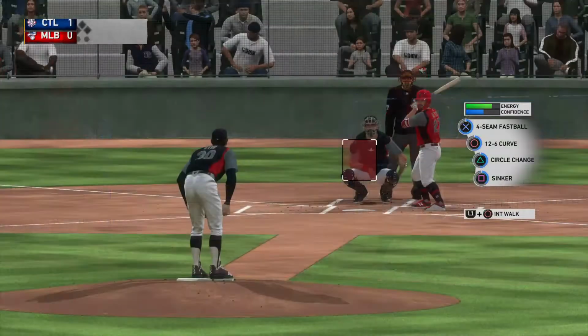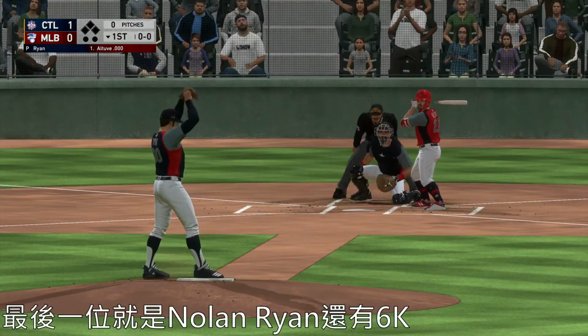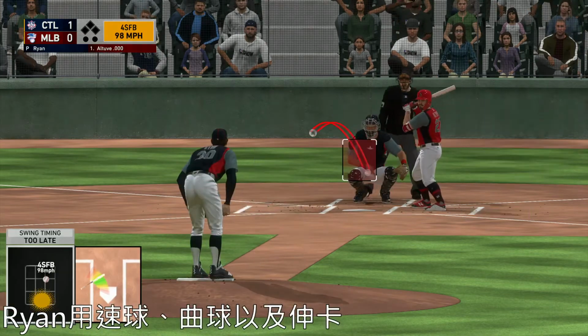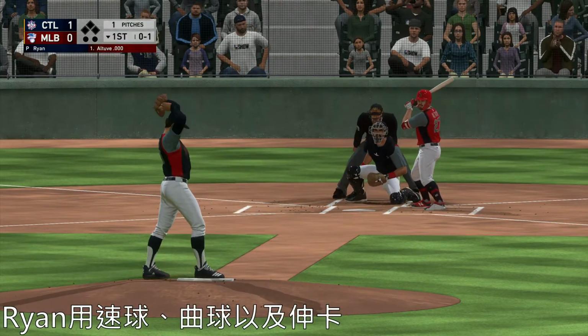Standing in, Jose Altuve. He'll lead things off here in the bottom half of the first for the American League. First pitch fastball swung on and missed, 0-1. Altuve.